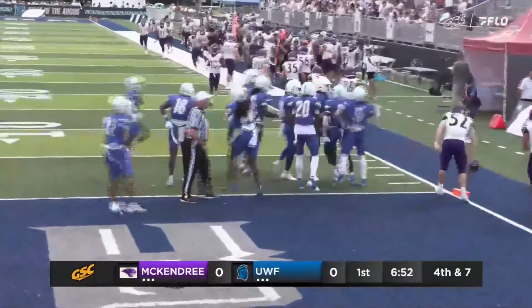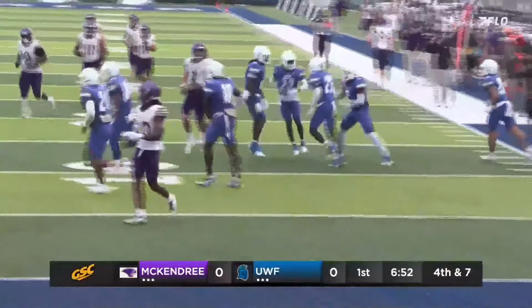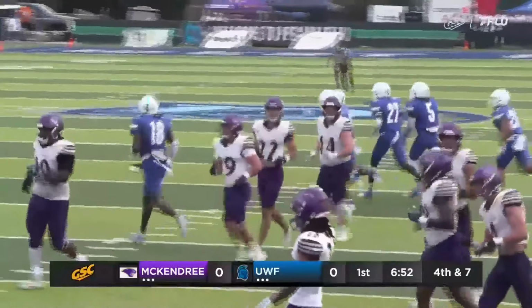Wow. Week 1, those big special teams plays, they make a big difference. But golly, he was making a lot of guys miss and outrunning a lot of guys there too.